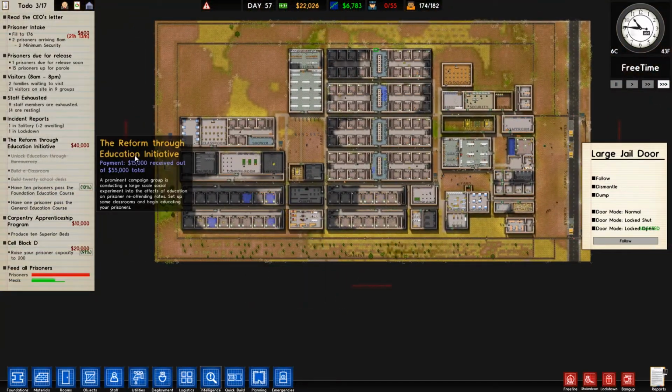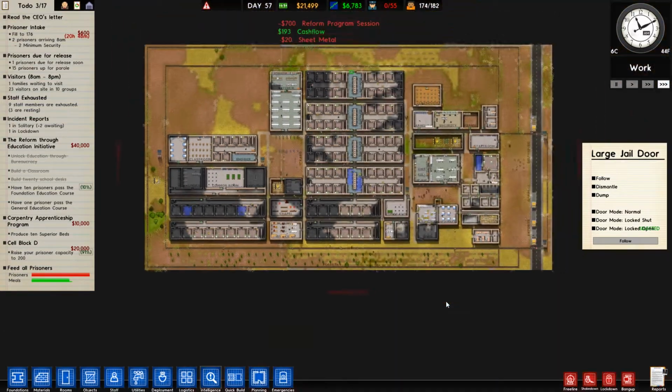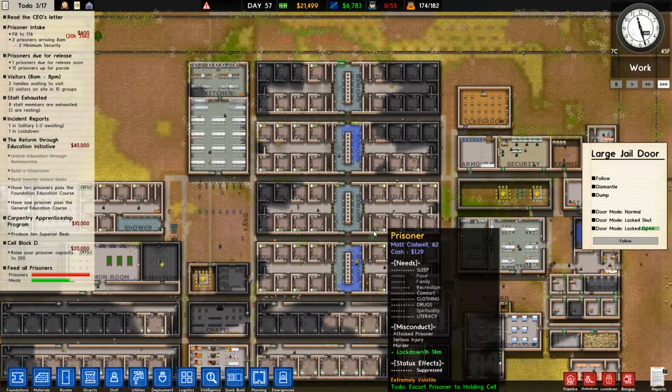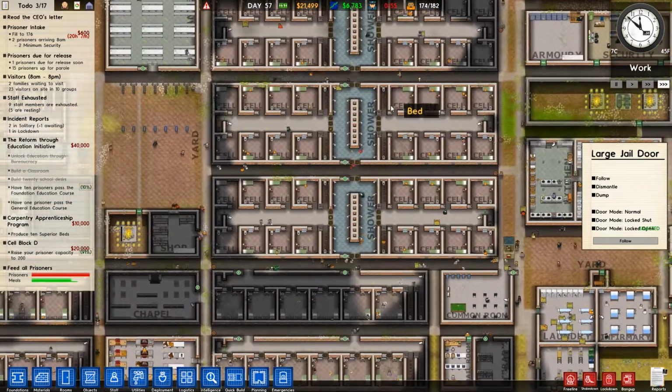So if we want to just keep going out long ways, $45,000. But it's still cheaper just to buy the rectangular one. So we might do that. We'll keep it sort of a square or rectangle if we can, because you can't really make odd shapes. We've still got nearly $7,000 coming in per day.